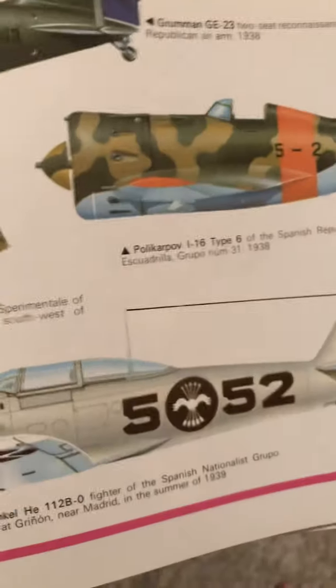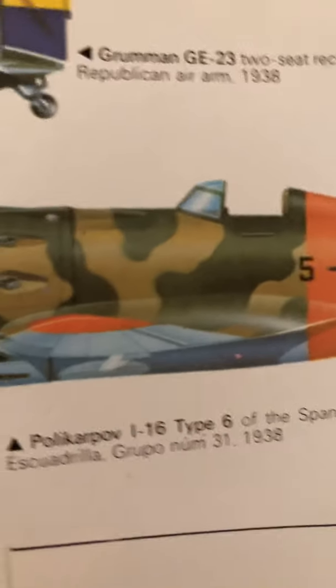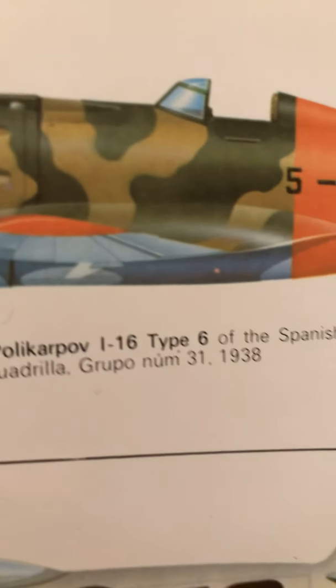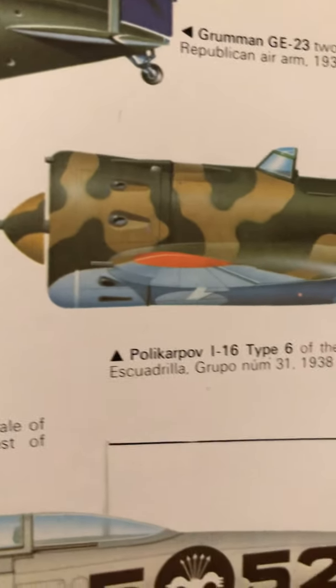So now we're going to take a look at the Spanish Republican Air Force, and they were pretty outdated. They didn't have the best airplanes. They had old airplanes, and most of their airplanes were imported from Russia. So we're going to take a look at them now. This airplane right here is an I-16. This was imported from Russia, and this airplane wasn't very good. It was relatively slow, and it had short wings, so it didn't really have very good maneuverability compared to most of the other fighters during that time period.